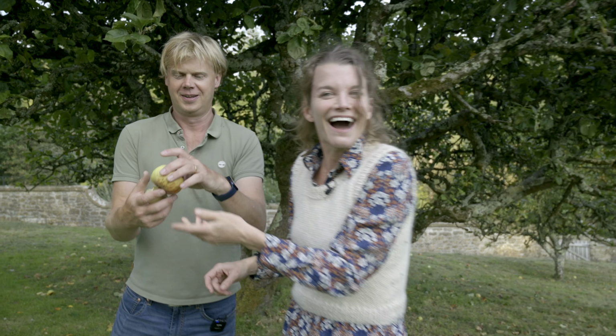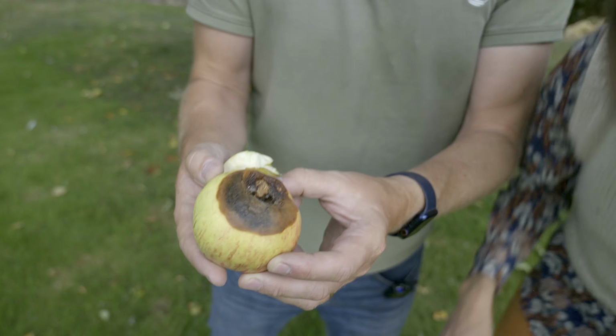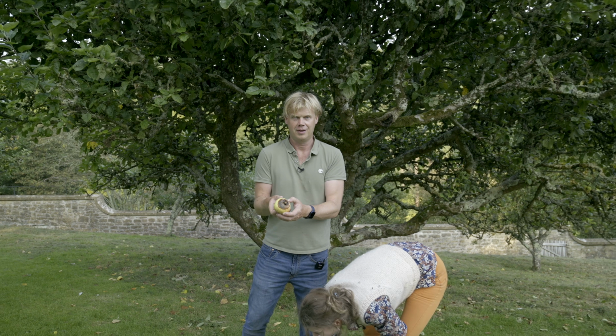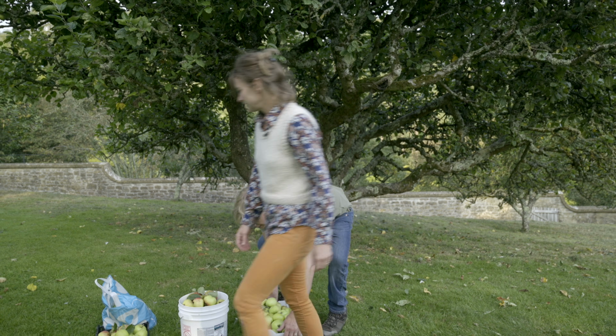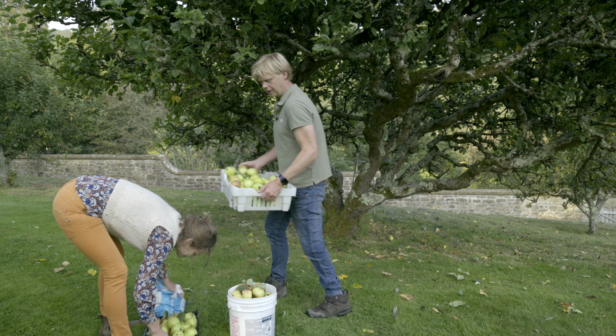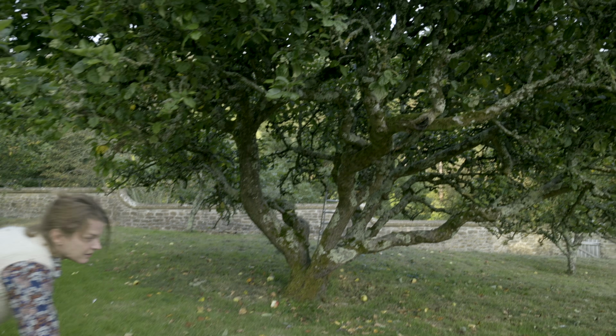No. Oh my gosh. So I picked this in order to test the system, because I want to know whether something like that is going to get through quality control into Mapperton Apple. It's clearly not. Can you just help me take these in? Okay. We did a lot. Quite heavy, aren't they? Okay, well, we'll come back and get the bucket. Okay, thanks, Claire and Stephen. I'll get the bucket.